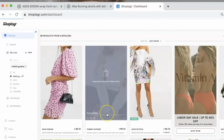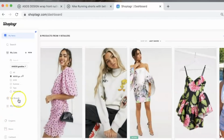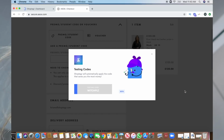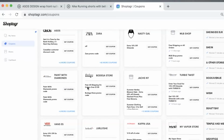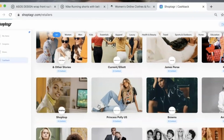But now I'm going to take you onto the actual ShopTagger website. This shows all of my different lists, so I can click on my ASOS goodies and see all the items in one place. You can even go on coupons, which does the hard work for you of figuring out what coupons are on, which I just click on, and then it does all the figuring out, and it tells me the little code, then use it at checkout. And finally there's also cashback, which is earning cashback on money you are spending.